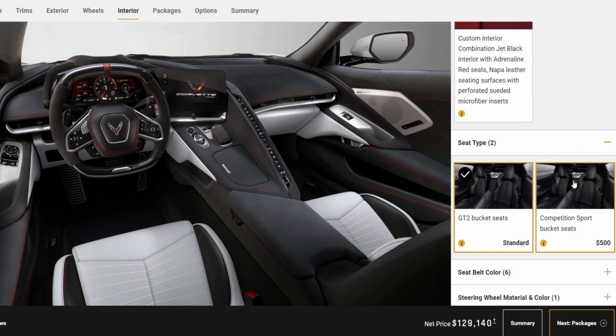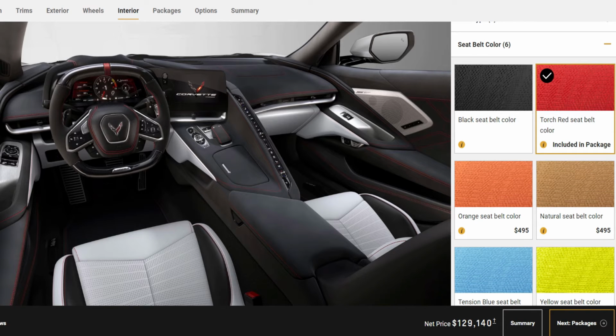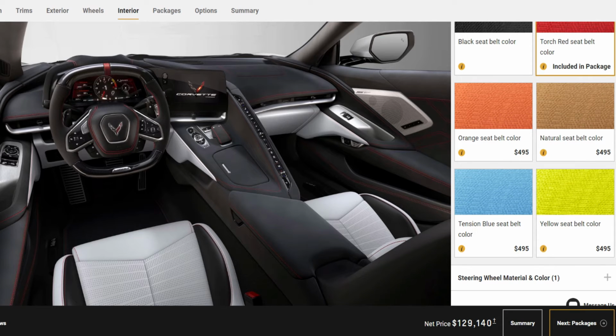I do plan on tracking this car a little bit, but not much, so the competition seats are not a huge upgrade for me. I think the GT2 seats are the absolute sweet spot, and that's what I'm going to stick with. Moving on to the seatbelts. Torch red seatbelt is standard with the 70th anniversary edition, and I think it just adds a little accent. You definitely want to go with some kind of seatbelt contrast to really make the C8 Z06 pop.